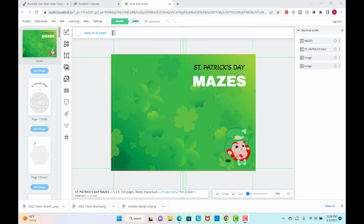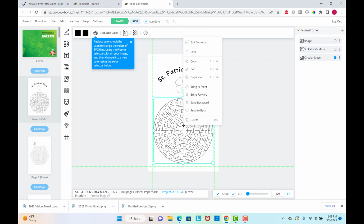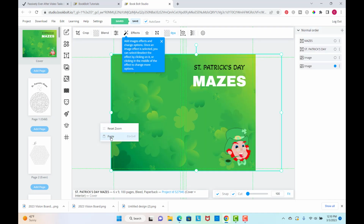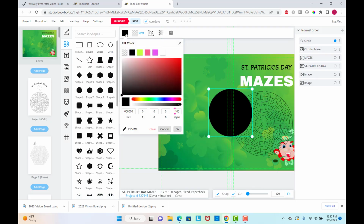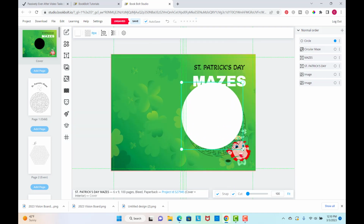So now we need to add our maze to the cover here. So I'm just going to grab one of these. I'll just grab the one from the first page. So I'm just going to right click on it and copy that. And then I'm going to go back up to my cover, right click again and paste. So this doesn't have a background on it and I want to put a white background. So I'm going to go right here to elements and grab a circle. And I'm going to change the color to white up here in the left corner. And then I'll just size it to the same size.